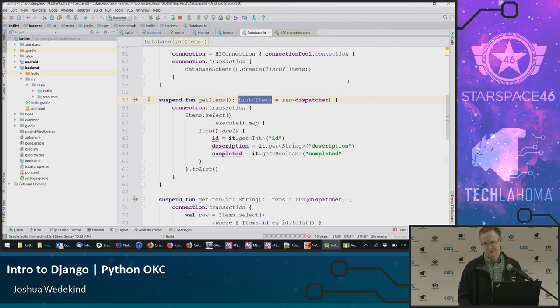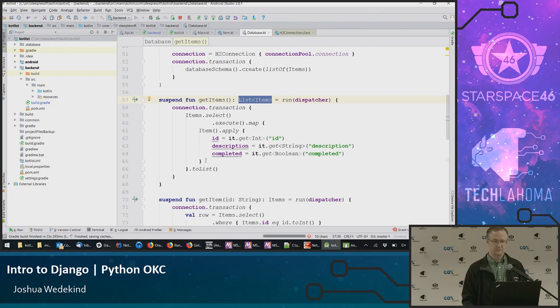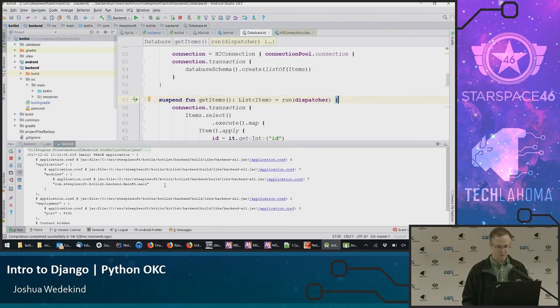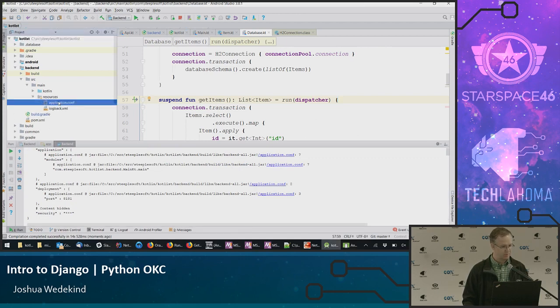And it's going to rebuild. One of the complaints about Kotlin is that the compiler is not super fast. It's gotten better, but there's a good ways to go. You can see some logging here. Well, while that's coming up, let me show you the config for the application.